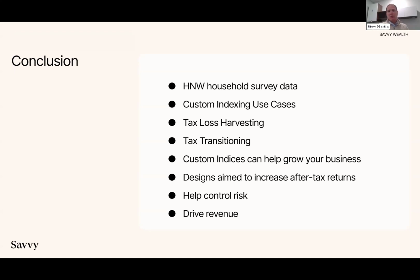So the higher you are in the tax brackets, the more value and tax alpha can be created in a portfolio. So that would be a consideration. Are you in the higher Fed rates, or are you in a high tax state? That makes a big difference in the value that's derived from these strategies.